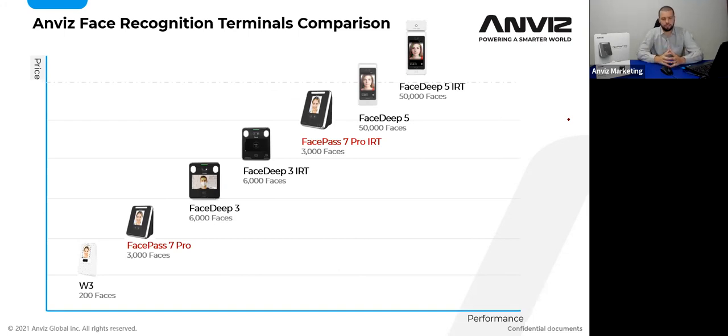This is a very important slide about a comparison between our family. So I always suggest this comparison for customers, resellers or installers that are not so familiar with our solution. So here we put all of them in a comparison between price and performance. If your customer is looking for something cheaper with a good cost benefit, you could start looking from the bottom with our W3, for example, and according to the project, according to the requirements the customer may need, you can start looking ahead. So we have a very interesting family of devices, as I mentioned before, and today FacePass 7 Pro and FacePass 7 Pro IRT are going to be the most spoken devices. All right.